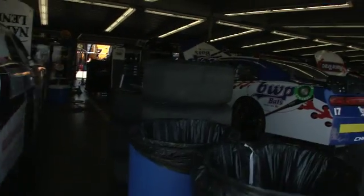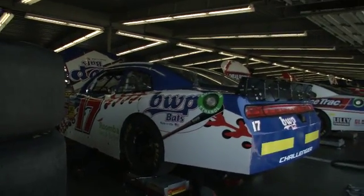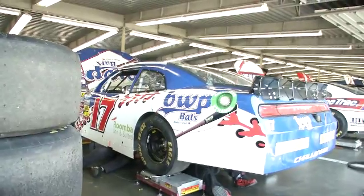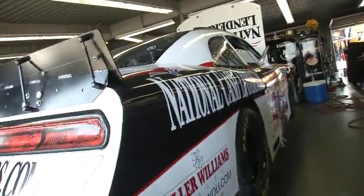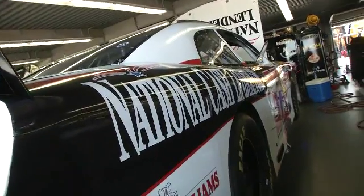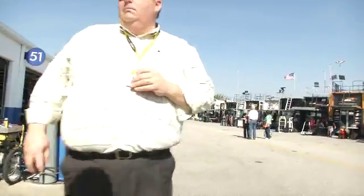A beautiful car right here, by the way, the BWP Bats entry number 17, Tanner Berryhill. Look at that car. It's got a big baseball on it. You got to love it. Matt D. Benedetto, the number 37, here this weekend. We got some garbage pails here blocking our way, so we got to go back out into the brightness here. Motor on around.